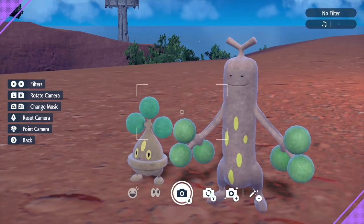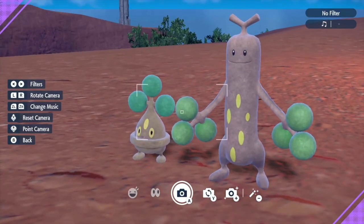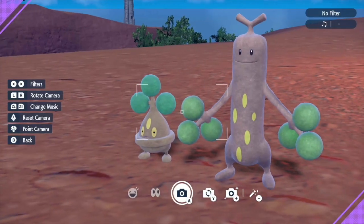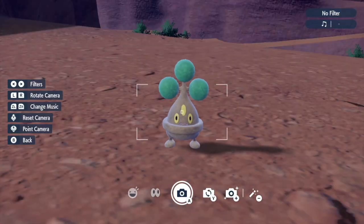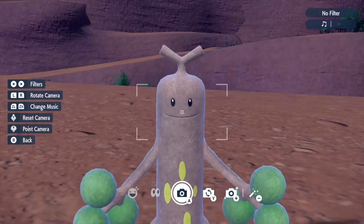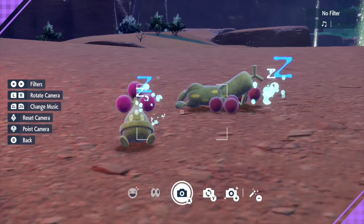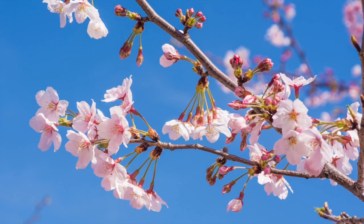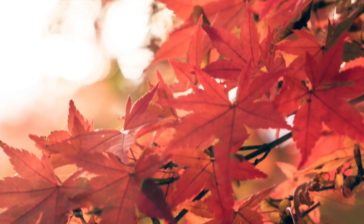Call it pseudoscience, but here's an idea. Bonsly and Sudowoodo take their disguises to the max, always wanting to make sure we think that they're just trees, even when we know they're actually rock types, performing an act of mimicry. That holds true even in shiny form, where they each take inspiration from one of two types of iconic Japanese trees.